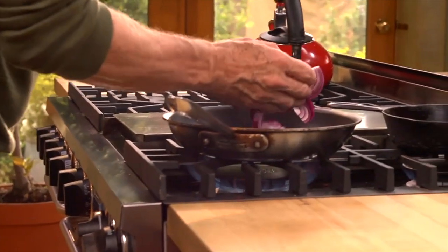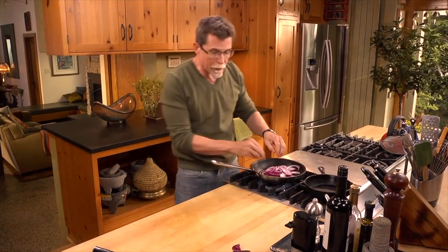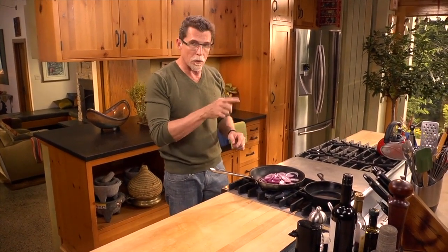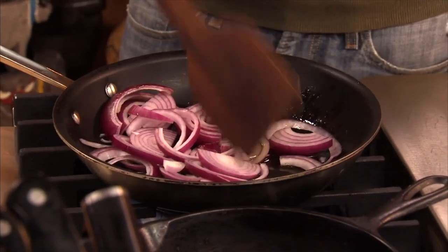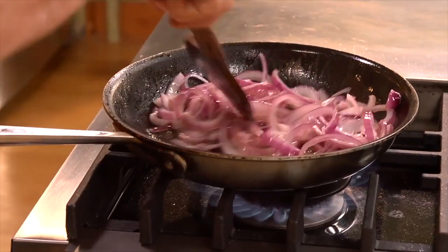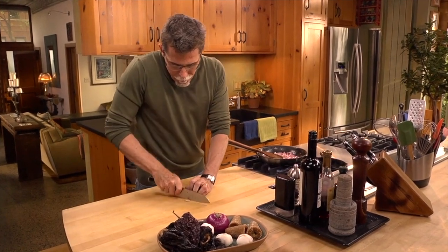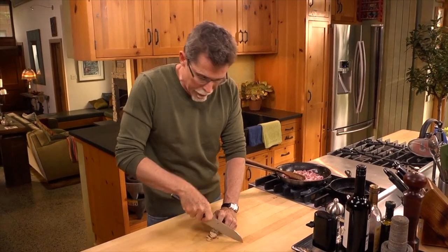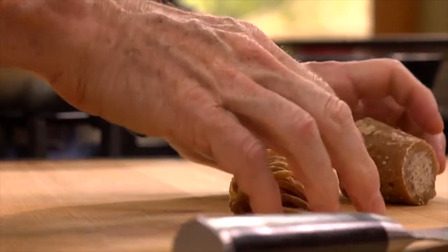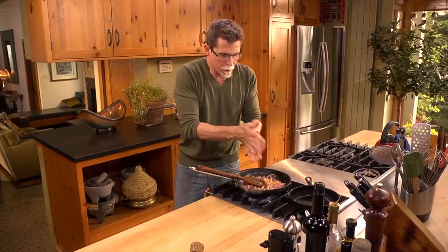The onion is going to go into the oil and cook fairly quickly until it begins to brown. But remember, we're over medium-high heat, so it'll still have some crunch left to it. That's just about ready, and I'm going to shave off a little bit of this sugar cone. This is what's called piloncillo in Mexico. Put the sweetening in there, and now the liquids.